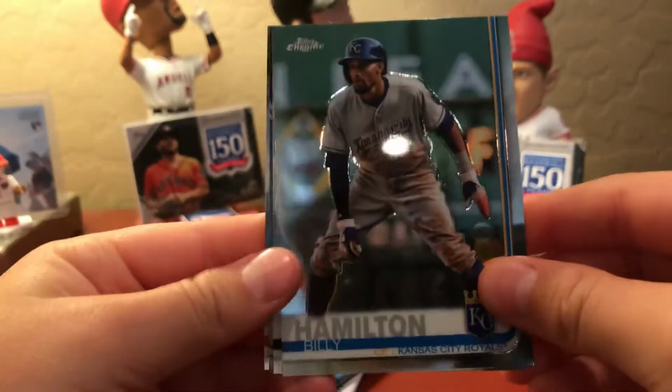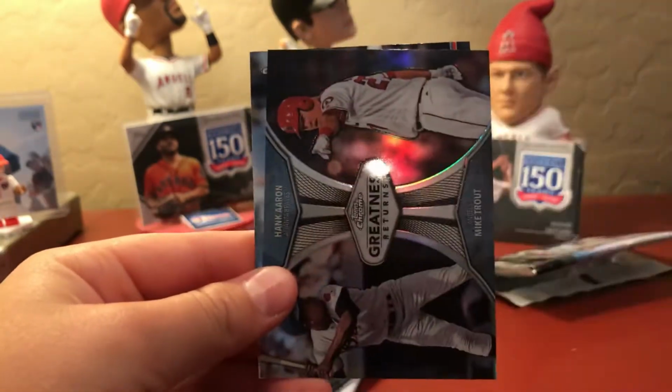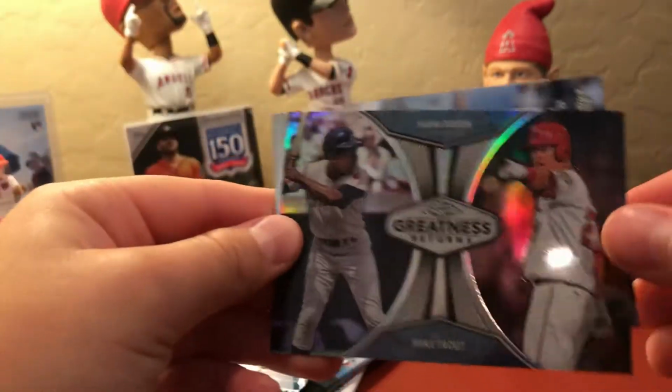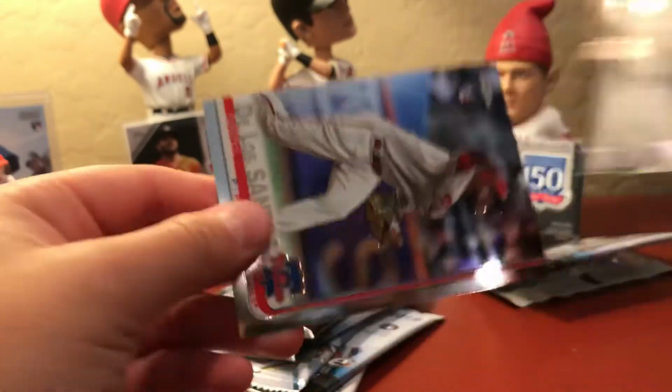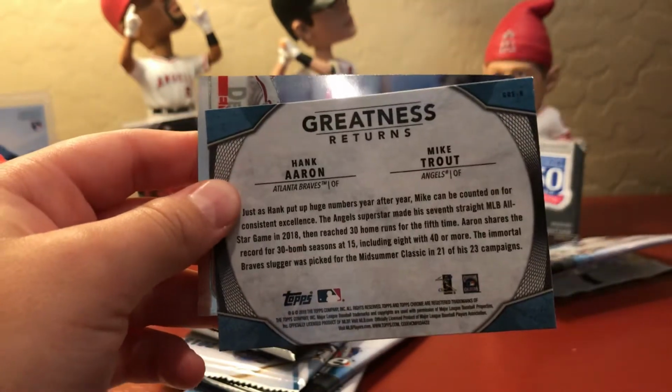Billy Hamilton. Okay, Billy Hamilton. Greg Hopolanco. Oh, those are cool. And it's a Mike Trout. Cool. Topps Greatness. Greatness Returns. Hank Aaron and Mike Trout. Good. That's a good one.